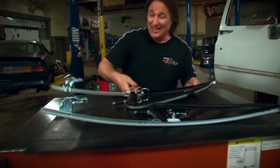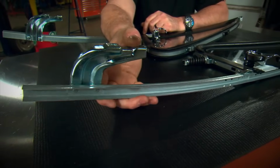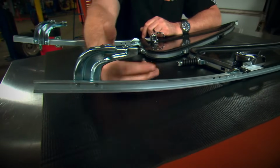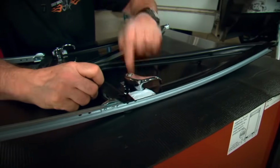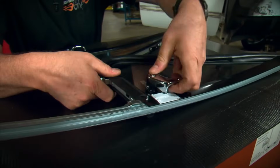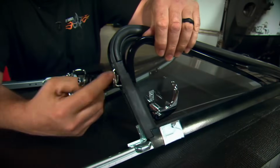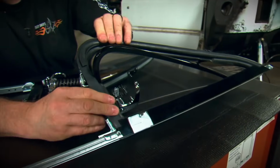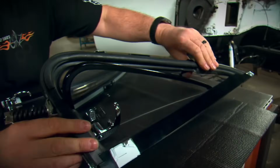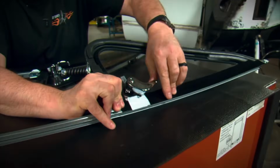Check this out. Now, as you can see, they've got the brackets, they've got the window channel. I mean, this stuff is usually all rusted up and bent and destroyed. You got new metal here, that's usually bad. You have new tempered glass. You've got a new chrome lock that works just like original. Everything is set to the proper tension, just like the factory. And the best part is, you've got nice, soft, new rubber weather stripping. It makes this feel like it just rolled off the showroom floor.